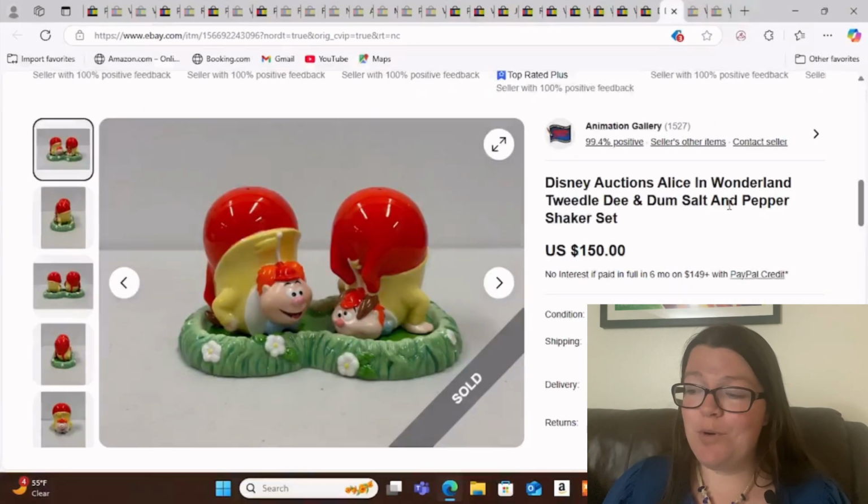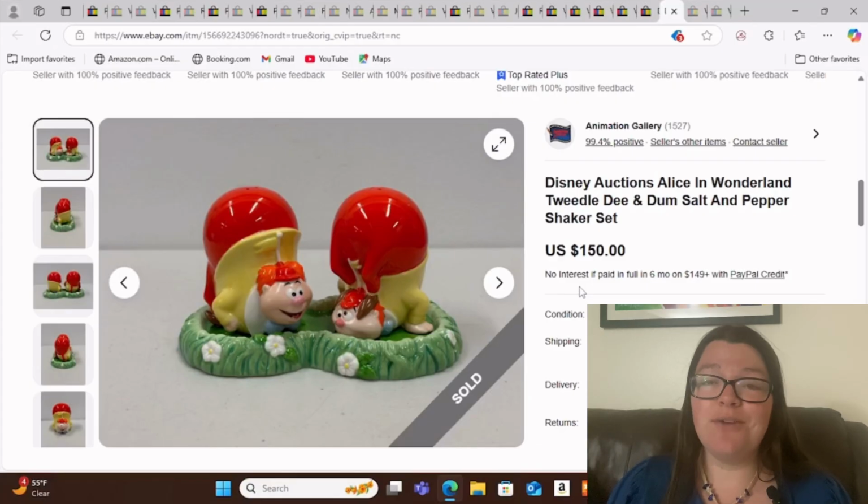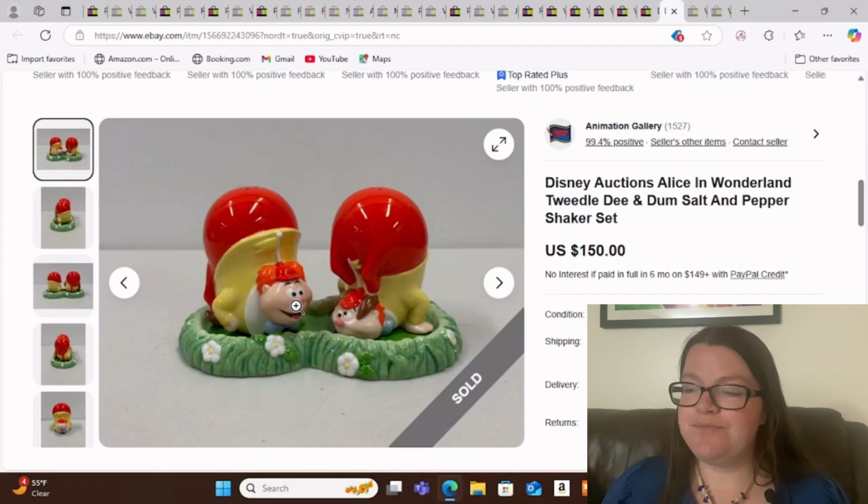And then we have one more, and this is Alice in Wonderland Tweedledee and Tweedledum, and it's a salt and pepper shaker set, and it did sell for a best offer of $125. I saw this one sell frequently in the last 3 years for over $100. Disney ones, there's a lot out there. They're always worth looking at twice, especially if they're nice quality.